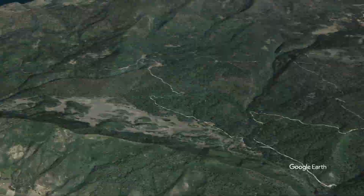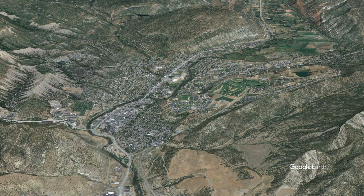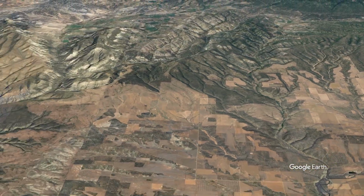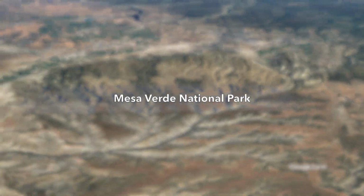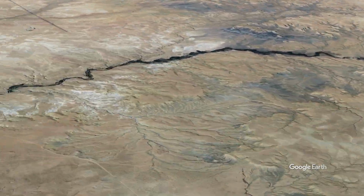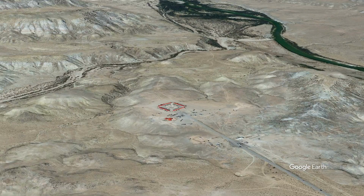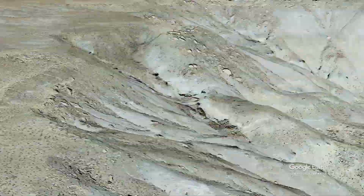Day 3 takes us on a 150-mile drive to the town of Durango, Colorado. After a tour of the historic downtown district, we head 30 miles to the Mesa Verde National Park. After a scenic drive through the park, we head to the Four Corners National Monument. And then travel 75 miles to a unique hotel in Utah.